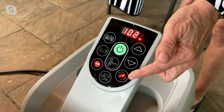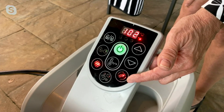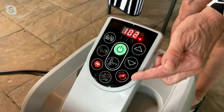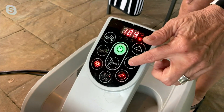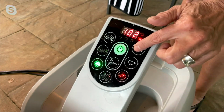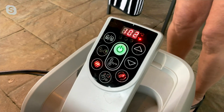This is the filtration button right here. That will automatically go on when it heats, but you can also just use that filter if you want to just keep the temperature full. Up and down buttons here for your heating. So you can turn this down if you want it to heat to a lower temperature. I like it at 104. It's now 102 degrees.